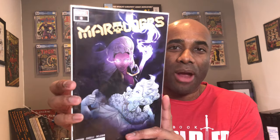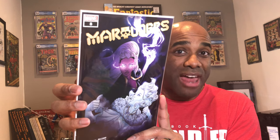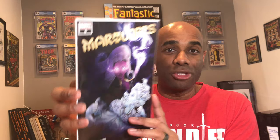And then I have two more books. This is Marauders number 8, and I believe that they find Kitty Pryde in this one. Have not read it. Looking forward to reading it because I want to know what happened to Kitty. And then the very last book in this stack before we get to the envelope off to my side is this one right here. Newsstand copy of the West Coast Avengers.